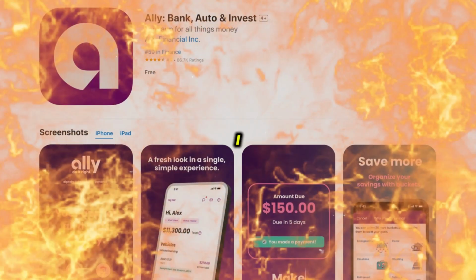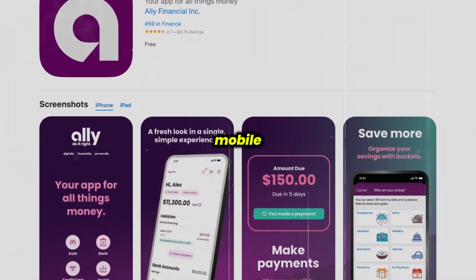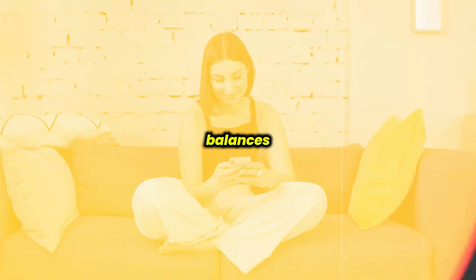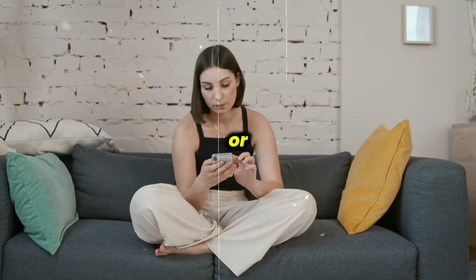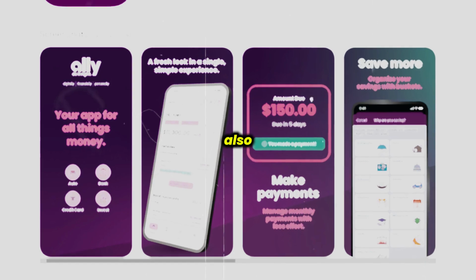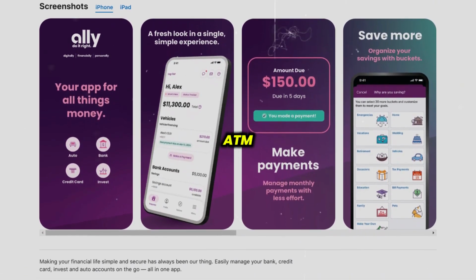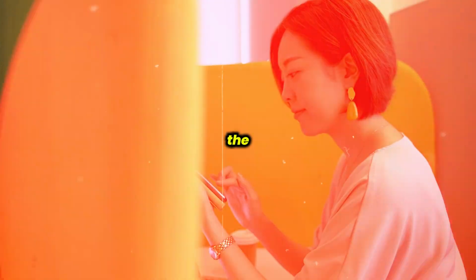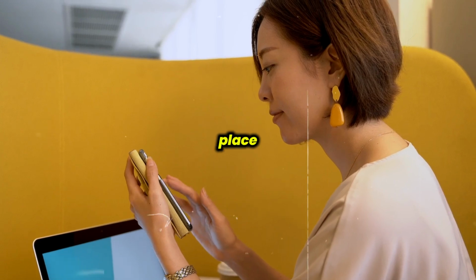One of the main reasons I chose Ally Bank was its comprehensive mobile banking features. Its mobile app allows you to check account balances, view transaction histories, and transfer funds between Ally accounts or accounts at other institutions. Additionally, I can also deposit checks remotely, eliminating the need to visit a branch or ATM. On top of that, the app offers bill payment services, enabling you to manage all my payments in one place.